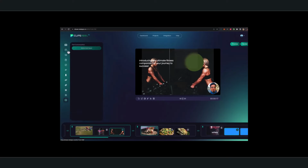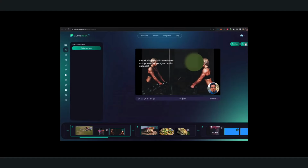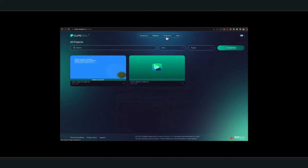And once you've customized it to your heart's content, all you have to do is preview it if you want to, and you get a live preview of the video right away without even rendering it, so you can see how it all looks. And if you're ready, just click on render and the video will start rendering. And as you can see, the rendering is done. It was super fast. And now we can either download this video or publish it on Facebook, YouTube, or through any of the other ClipsReel integrations that you can find in the integration tab.